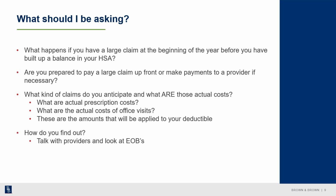So here are some things you should be asking yourself if you're considering enrolling in that qualified high deductible health plan and opening a health savings account. What happens if you have a large claim early in the year before you've built up a balance in the health savings account? Are you prepared for that large claim, either to make payments to a provider, or if it's big enough, whip out that credit card to pay for them?